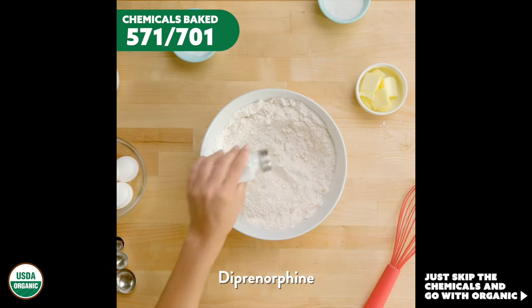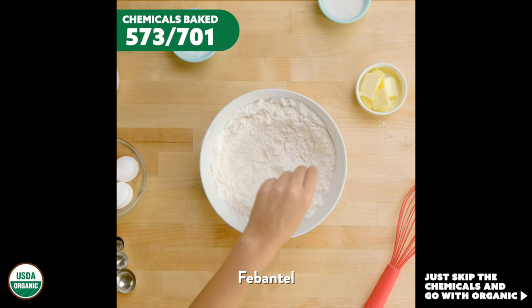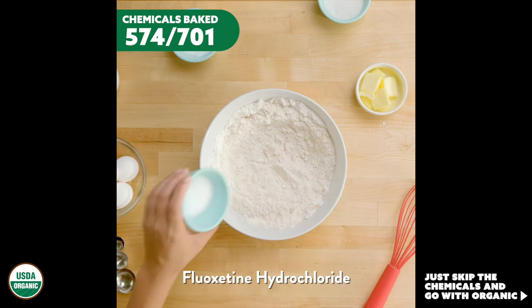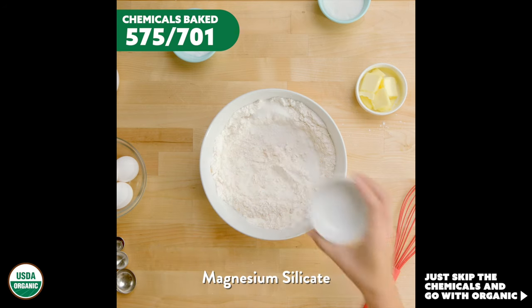You may also be adding a dash of diprenorphine and possibly a pinch of erythroboric acid. Maybe a sprinkle of fibantel. How about a teensy bit of fluoxetine hydrochloride? Or perhaps an itty bit of magnesium silicate?